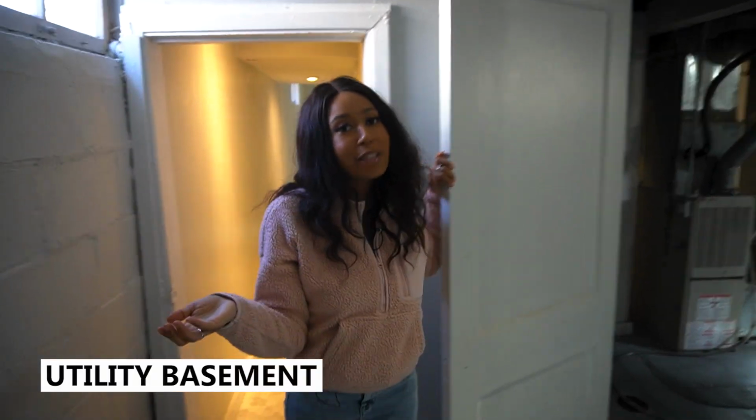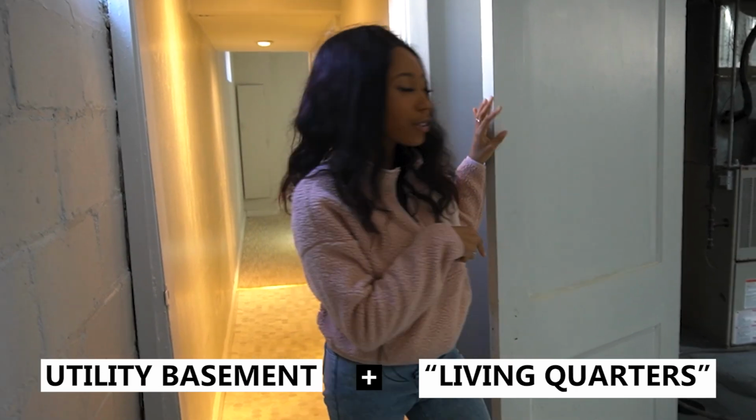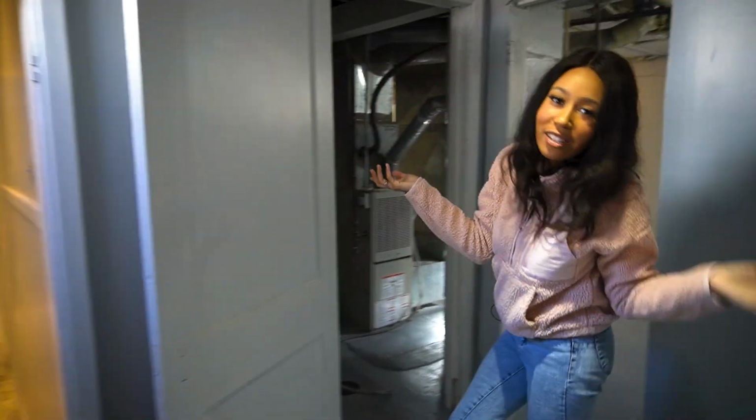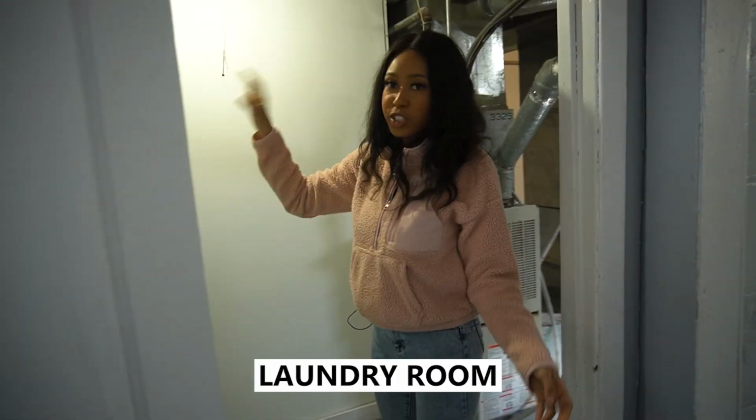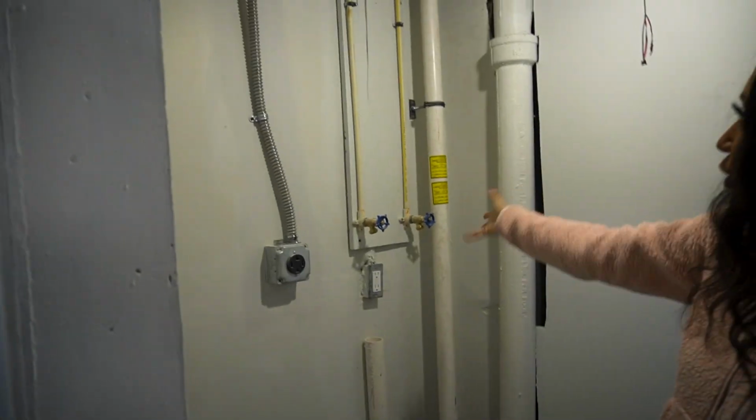So this is the utility basement plus living quarters, second living quarters. This is like for the teens of the family. So this is the laundry room. I am going to provide a stackable washer and dryer. It just hasn't come in yet, but there are the hookups.